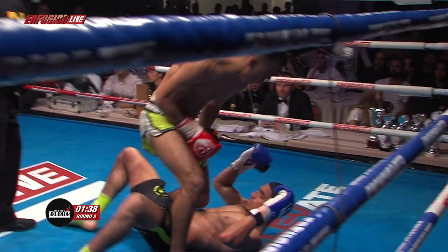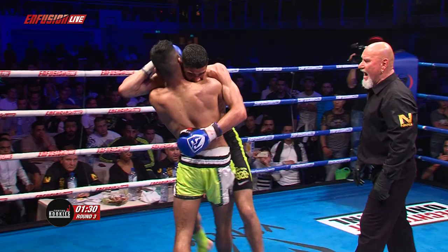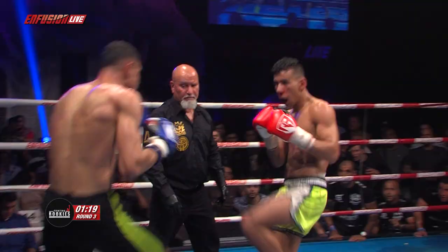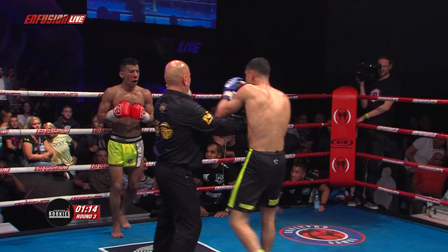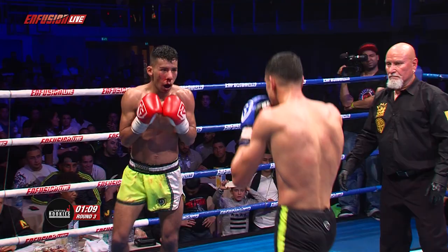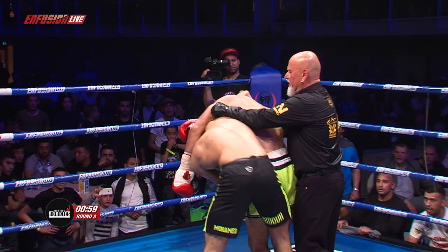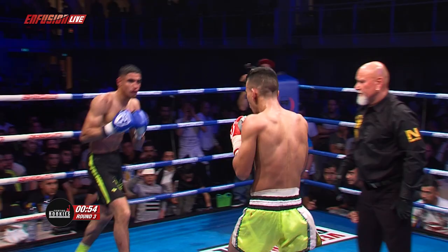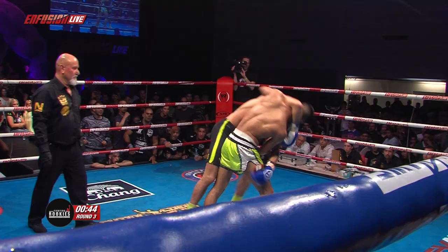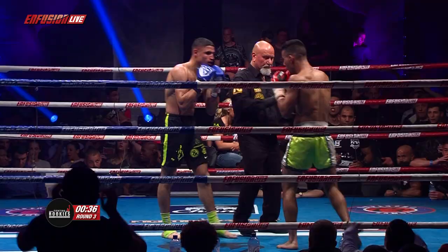So we're coming up halfway of this round three, third and final round between these two very fit and hungry for the win fighters. Body shot by Essalih, didn't make him off balance though, jumps back in with some shots of his own. Good kick from Didou. Just pausing the time, just going to have a look at the nose again.